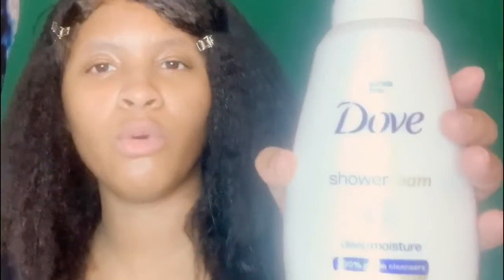So I use Dove soap. I mostly use the sensitive skin one, but today I'm using the deep moisture one. And literally all you do is just wet your face and then clean it off with some soap, because I realize when I don't do that, I get more pimples and stuff because my face isn't clean.